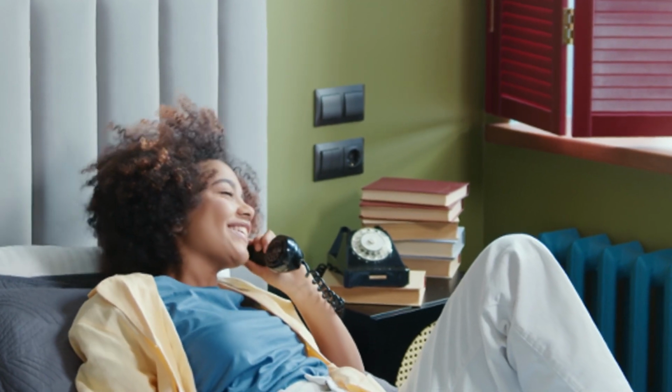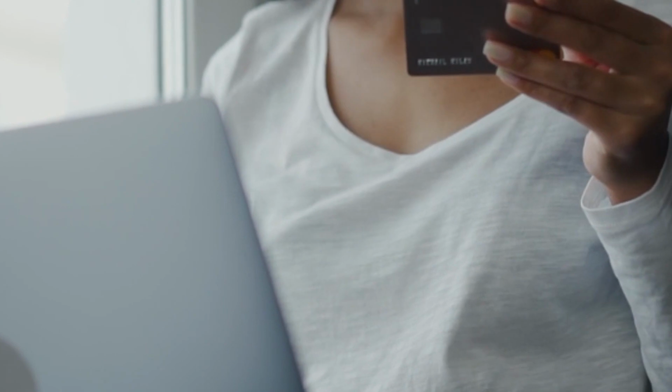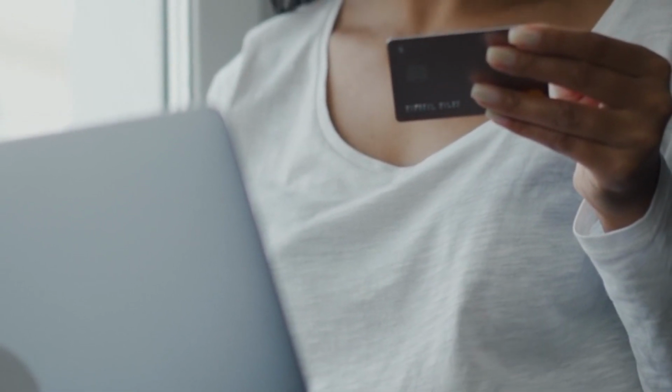Someone then answers the phone and asks you to verify your card number, your email, your code on the back, pretty much all the information that you would actually give your bank. And while you think this is a legit call, it's actually not. And here's why. The person you're talking to is a scammer.